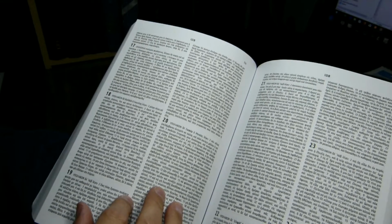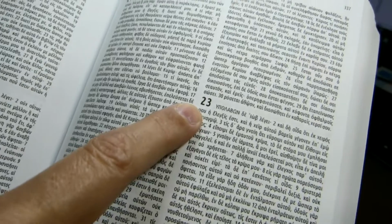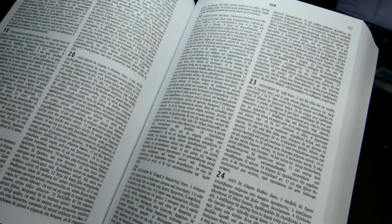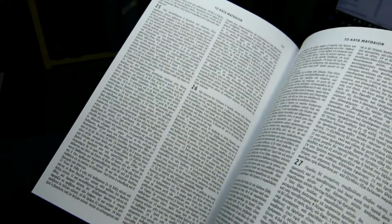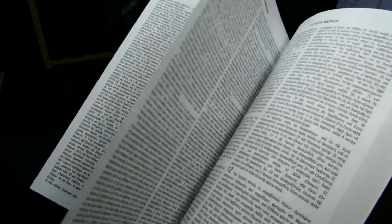There are chapter numbers that are very helpful, that give you a good idea of where you are. Hard to miss large, bold chapter numbers at the beginning of each chapter. The words of Christ in the New Testament, happily, are in black. There is no red in here. It's a nice, dark, although quite small font. We'll take a look at the font in comparison to some other choices here in a moment.